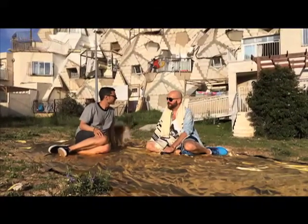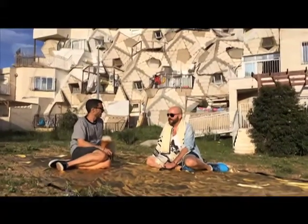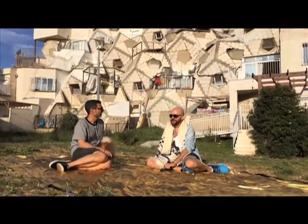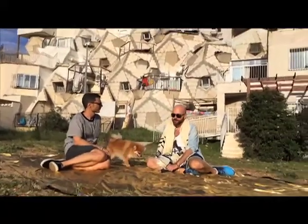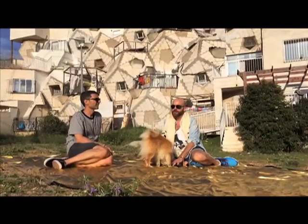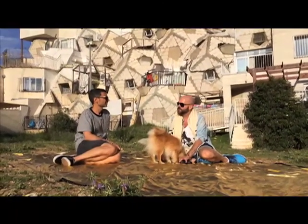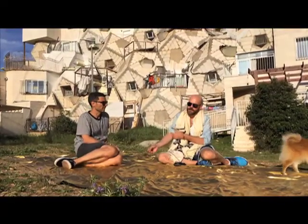Why you brought us here. So this is a really important building. It's Three Hackers in Ramot housing. And it's important because it's one of the few examples of metabolist architecture as it got translated from Japan to Israel.